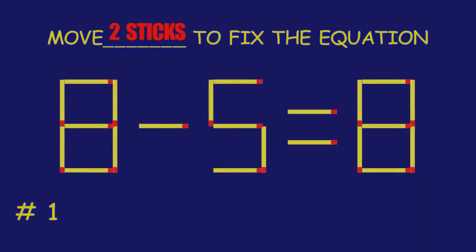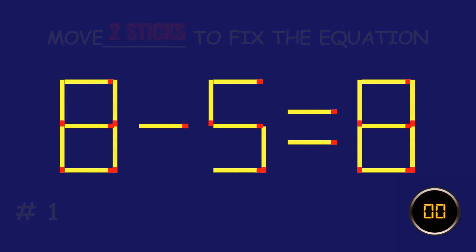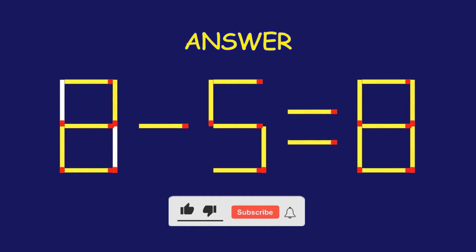Puzzle 1. Move 2 matchsticks to fix the equation. Way to go! You are unstoppable.